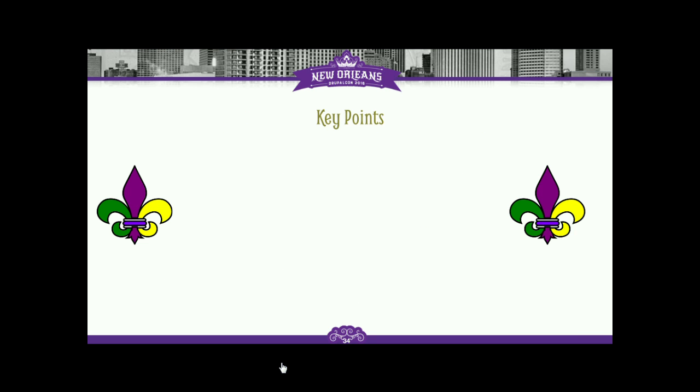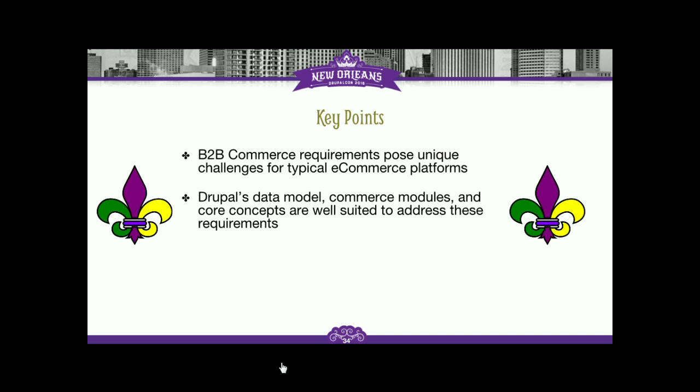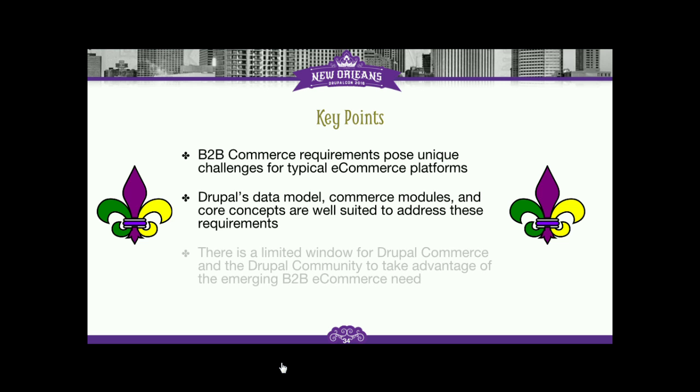So let's wrap all this up and talk about key points that you should walk out of this room with. First key point, again, B2B commerce requirements pose unique challenges for typical commerce platforms. They can't do it, or you have to customize the heck out of it to get it to do what you want in a B2B environment. And you kind of have to build a net new customized platform that no longer looks like the proprietary system you bought. Drupal, the data model and the concepts, and the Drupal Commerce modules all help currently to address some of those unique B2B needs.